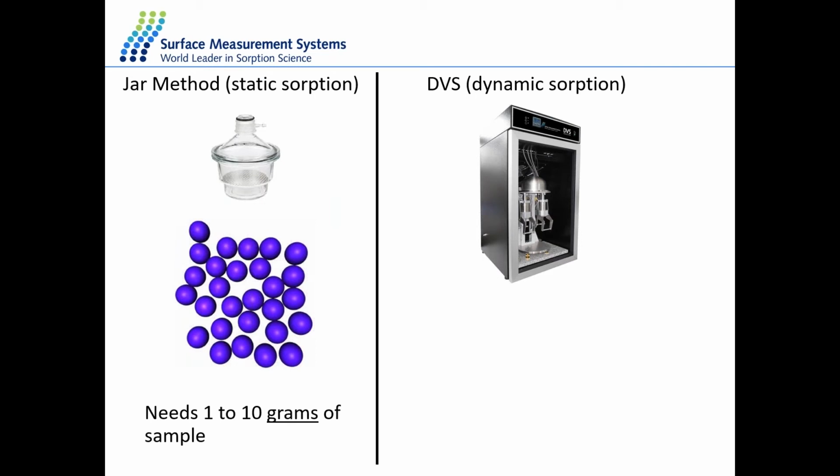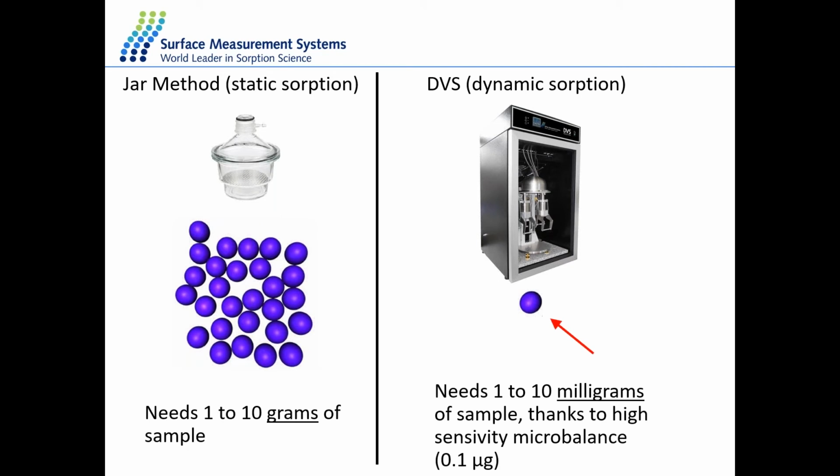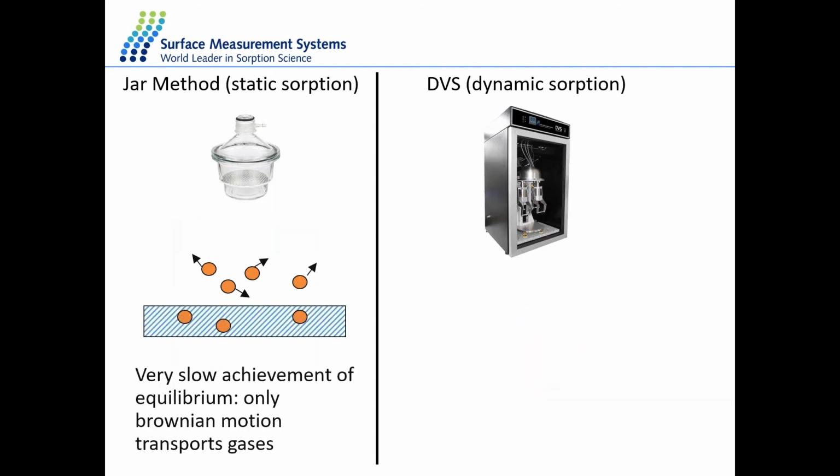Now, when you use a manual method like the jar method, you require quite a significant amount of sample. The higher the amount of sample, the more accurate the experiment is going to be, and the less prone to error from manual interaction. In a DVS, we do not interact with the sample most of the time. We load the sample and we perform the entire experiment automatically through the instrumentation. So we can use milligrams of sample, compared to the grams we would use in a jar method.